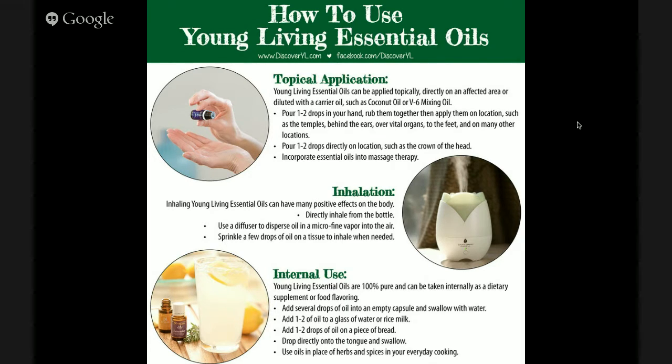You can apply them to other areas of your body. You can even bathe in the oils. You can mix them with Epsom salts and then put them in the bath. So it's really a better idea if you're going to use them in the bath to put them in the Epsom salts first, then put it in the bath. Then it will disperse throughout the water. Since oil and water don't really mix, if you just put it straight on the water, it tends to kind of just float at the top.